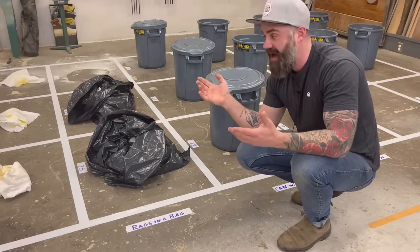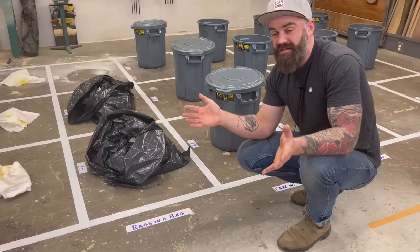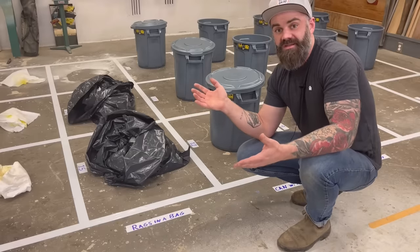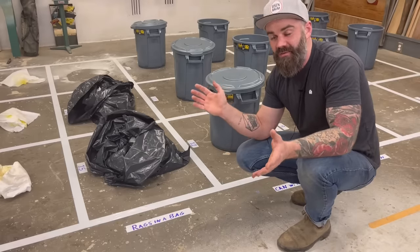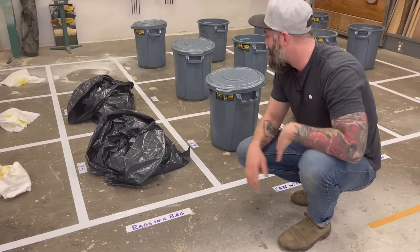So that shows you how long it takes, which is really scary because if you think about it, if you put rags in your garbage can in your shop at 1 o'clock in the afternoon, well, you might not leave until 5 or 6. You think everything's fine, and then 8 or 9 o'clock at night when you're not there, boom, garbage can lights on fire. Don't put rags in your garbage can.